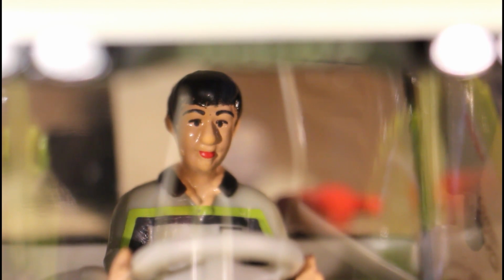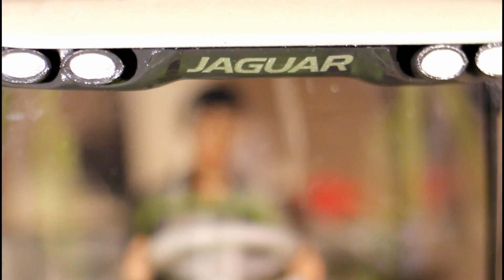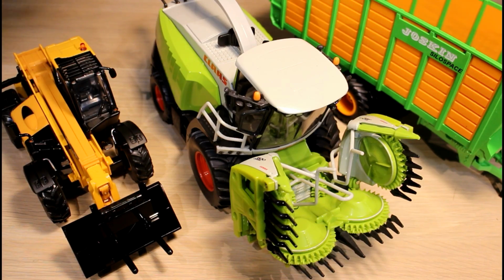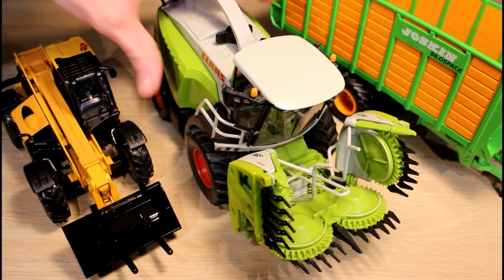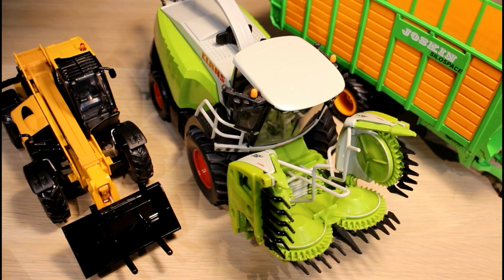So you can see that I'm zoomed in quite close to the face of this guy who's actually inside the cab of a model at the minute. Those of you with keen eyes will probably have guessed from the clothing of the man as to what vehicle he's in. So for those of you who haven't guessed already, some of you probably did guess, it's a Class Jaguar, of course. So that's one of the models I'll hopefully be tackling in 2016.